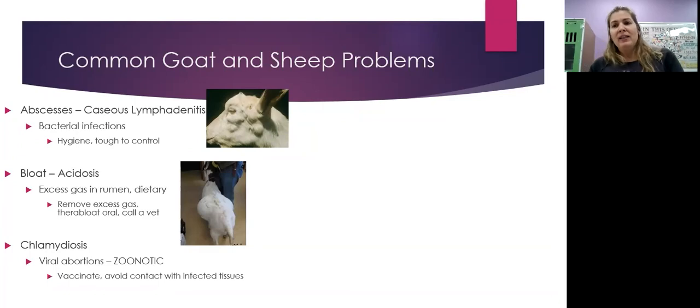Thank you. Chlamydiosis, that's that vaccine we talked about earlier. It's a virus that causes abortions. Okay, here is a word that we all need to learn. Word of the night: zoonotic. Zoonotic means something that animals can get and humans can get.